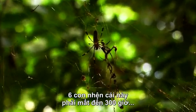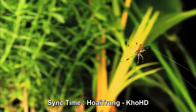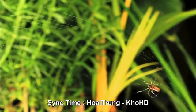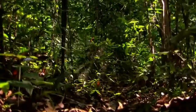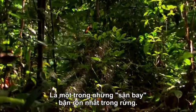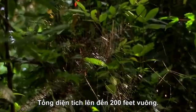It will take the team of 6 females roughly 300 hours to complete one of the deadliest wonders of the natural world. It's suspended between 2 trees, and it's blocking one of the busiest fly zones of the rainforest. Total area, a staggering 200 square feet.